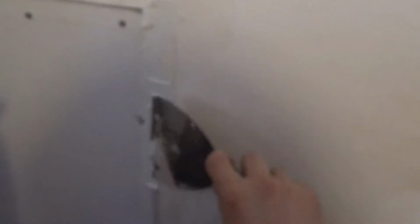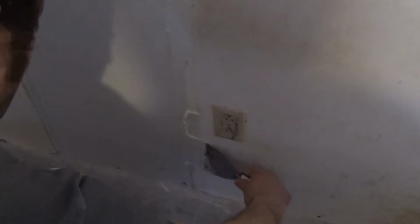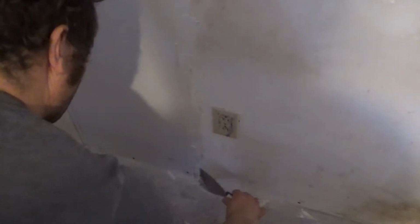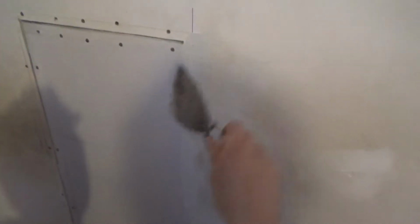So you just kind of want to apply it like so. We're just going to do a light coat, but kind of heavy, I guess, just to get the mesh to stay. And that way we're guaranteed the mesh is going to stay now. That's all I'm worried about right now. Just to kind of begin the mending process of the hole.